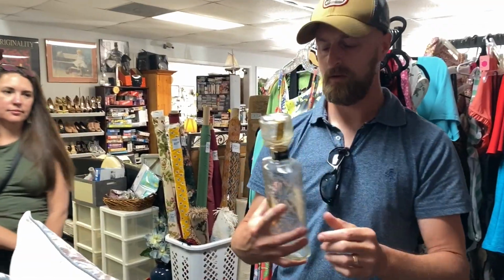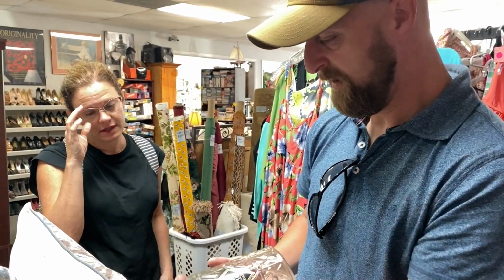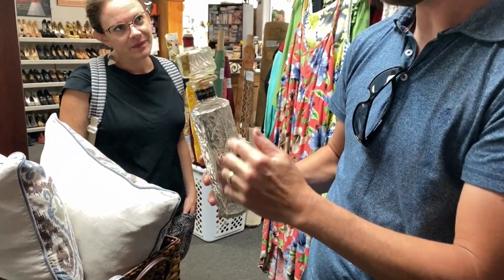All right, well, sometimes you win them, sometimes you lose them. I found myself a nice one, from the 1960s, I believe. Based on the bottom of the bottle, it has a 68. I'm going to say that's probably the year, but it's an old whiskey bottle, Old Granddad.